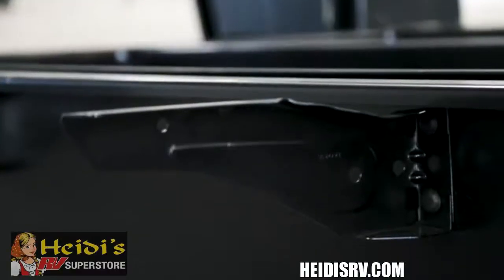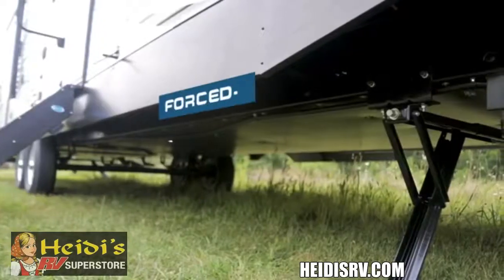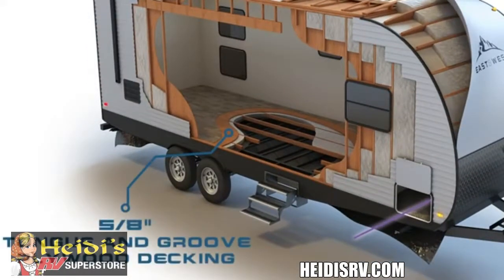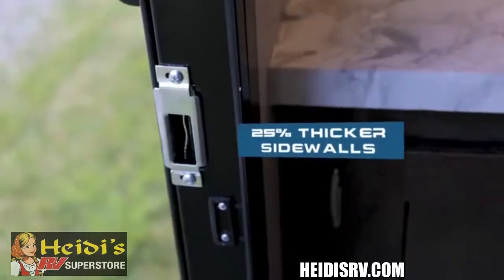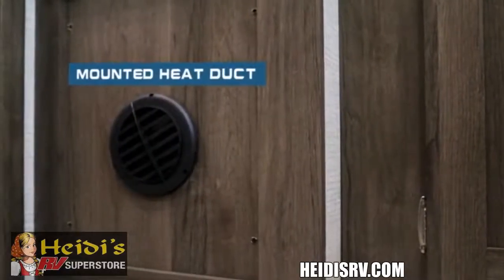Our travel trailer begins with a frame that lasts. The Della Terra features a Norco automotive anodized frame and slide package and enclosed and forced air heated underbelly. Built on 5/8" tongue and groove plywood decking, the Della Terra's frame and floor construction exemplifies East to West's high level of craftsmanship. In addition, the Della Terra features 2-inch sidewalls, 25% thicker than other travel trailers. And for the most solid flooring construction, the mounted heat ducts keep the Della Terra's floor free from soft spots.